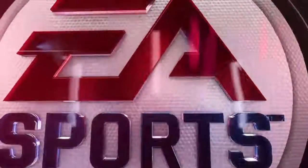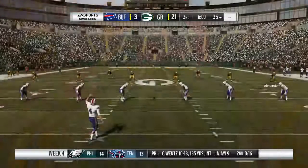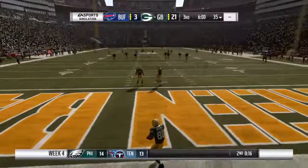All right, folks, eager to get back to this Week 4 matchup. So it's the Packers set to receive the kick. They've got the lead as well as we are underway in the 3rd quarter.